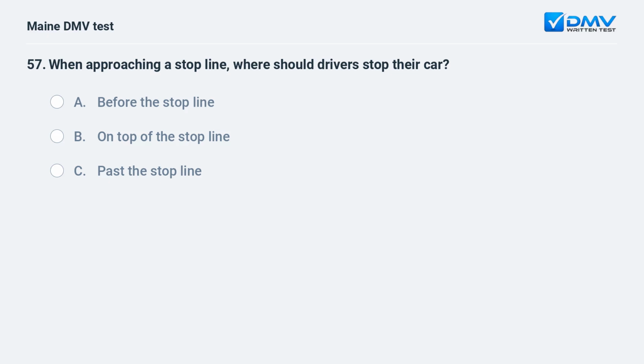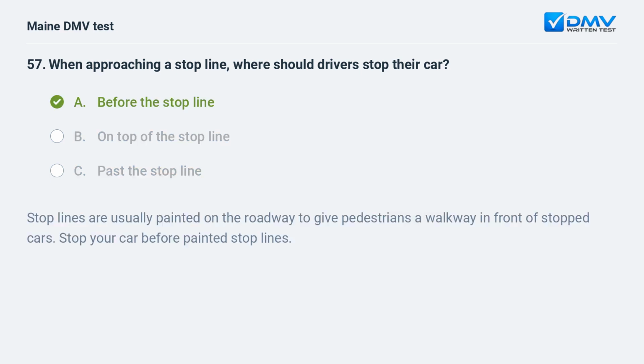When approaching a stop line, where should drivers stop their car? A. Before the stop line. B. On top of the stop line. C. Past the stop line. A. Before the stop line. Stop lines are usually painted on the roadway to give pedestrians a walkway in front of stopped cars. Stop your car before painted stop lines.